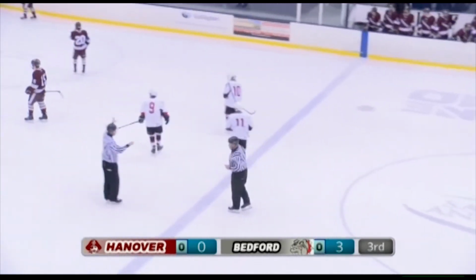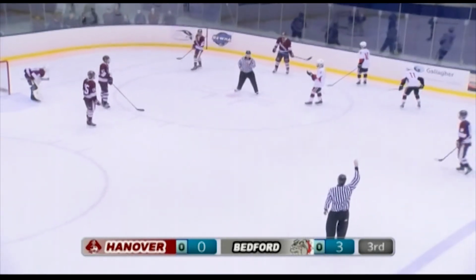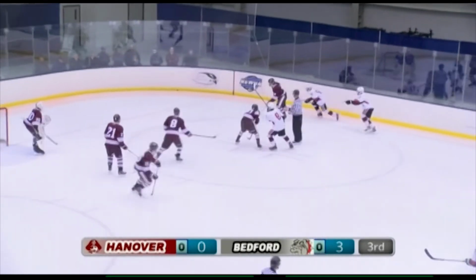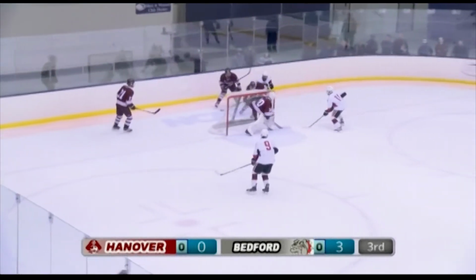4:02 left. I mean, fast-moving period, like we said, Harry. Different period in the first and second. This is kind of like back and forth. Really, nobody owns this other than Bedford's goal, but like I said, the penalty's not coming back to bite Bedford, which is huge. Yeah, that's got to be disheartening to Hanover.